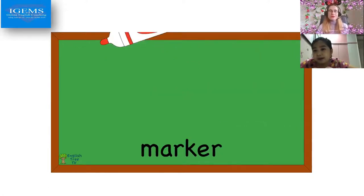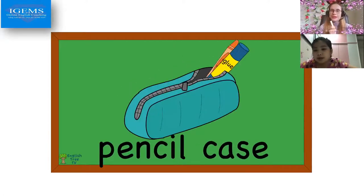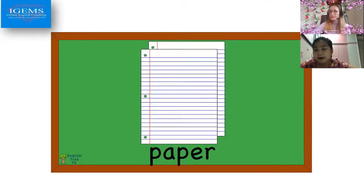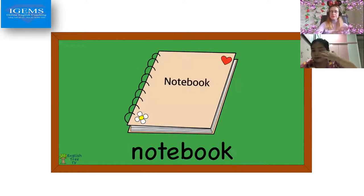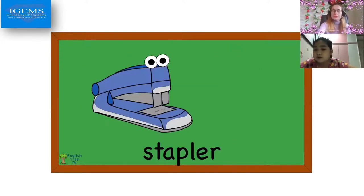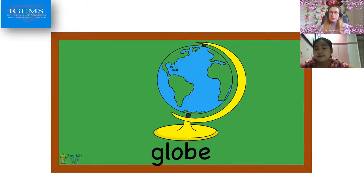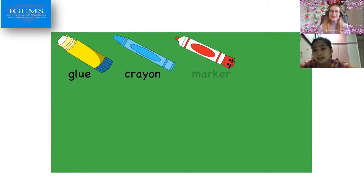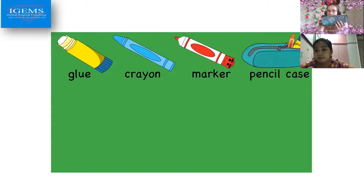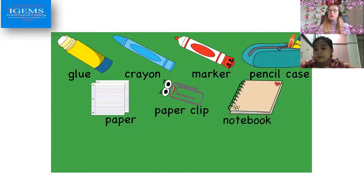Crayon. Marker. Pencil case. Paper. Paper clip. Notebook. Stapler. Globe. Tape.